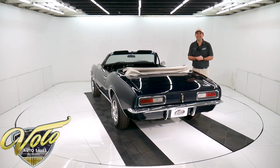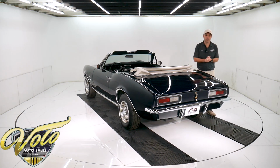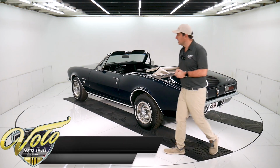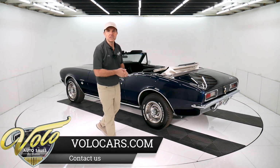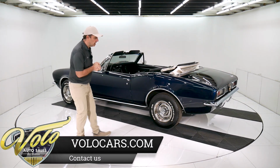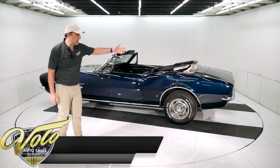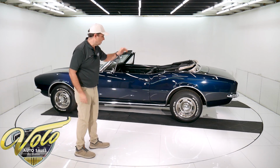Believe it or not, it still has a single exhaust. I told him it's probably the only Camaro left in the country with a single exhaust. Everyone puts duals. But he wasn't looking to make a hot rod, just wanted a nice, reliable car to cruise with. Fuel system's all new. The tank, the straps, that's all new.